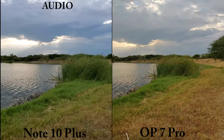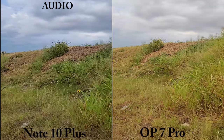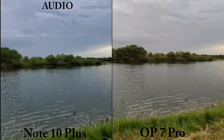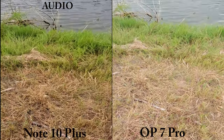So this is 1080p at 60 frames per second. How does everything look? Again, how do I sound? Yes, on both phones, I don't have access to the other lenses on the phones. The OnePlus 7 Pro, you never have access.